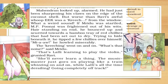Why? But worse than Ravi's awful whoop, eek, was a screech from the window. So worse than Ravi's shriek, yes, worse than Ravi's whoop, some screech sound. Over here, screech means some unpleasant sound came from the window. And what a weird sound. If Mridu was startled, Mahendran was frightened out of his wits. So now a weird, some strange sound coming from the window.